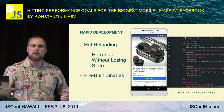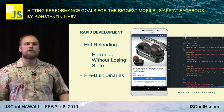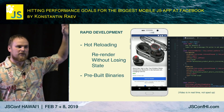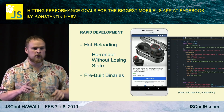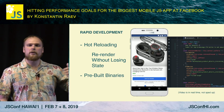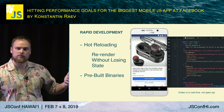So anyone is familiar with hot reloading? Anyone knows the difference between live reloading and hot reloading? All right, not everyone. So live reloading is when you develop a website, you change your code, type something, save it, and then your browser or application refreshes with the latest code, and you see the changes.